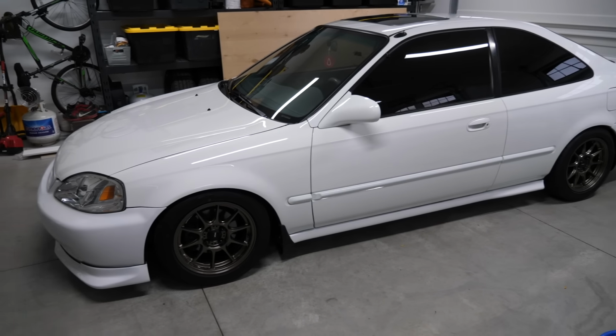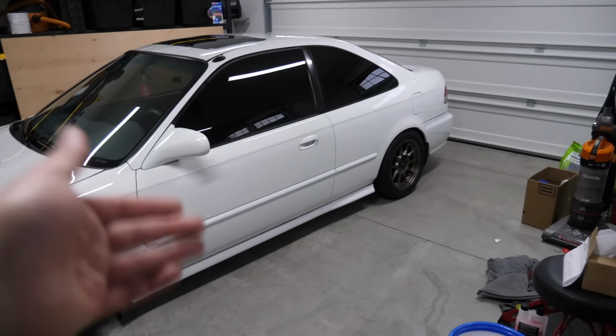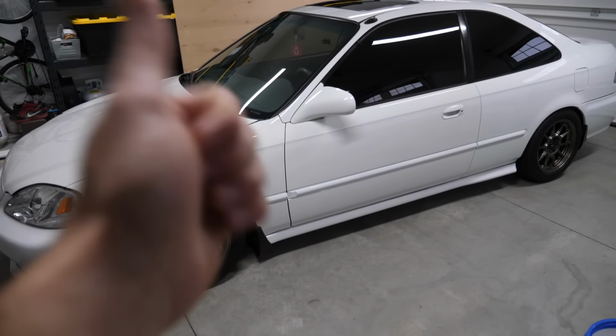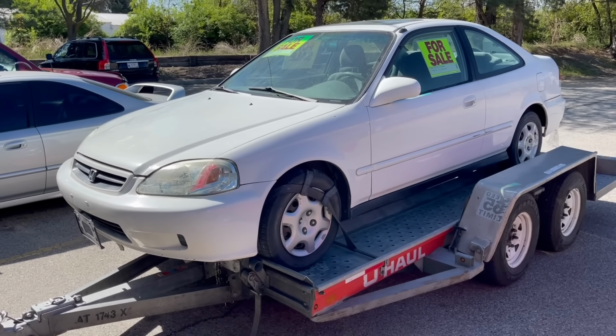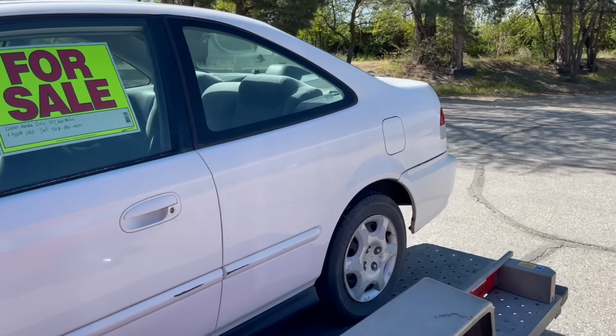Now, a couple things I want to cover here because I know people are probably going to ask, Anthony, was this build really possible for that $3,000 price point? And yes, I think that finding this car for $900 was the biggest win. It wasn't easy, but it by far was the biggest win. Being able to find any car that's mechanically sound for 900 bucks is a pretty damn good deal in my eyes.